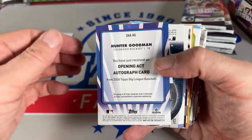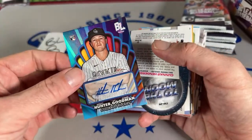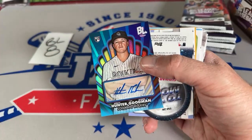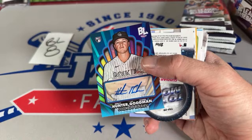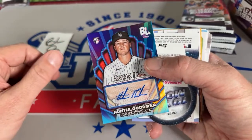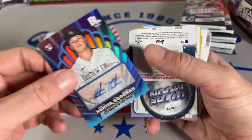Wow, there's another one. Hunter Goodman, Colorado Rockies. That is our seventh auto or sixth? Another one. It goes to Michael Mishkin. So there's two boxes left. I think that's number six.